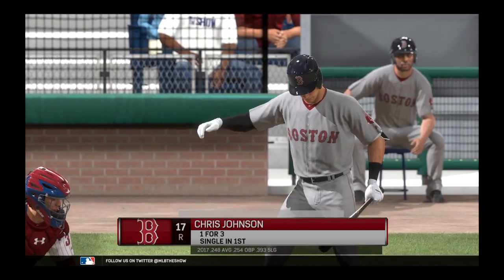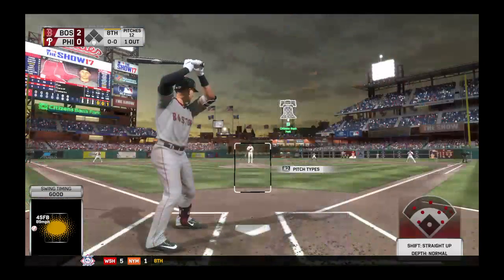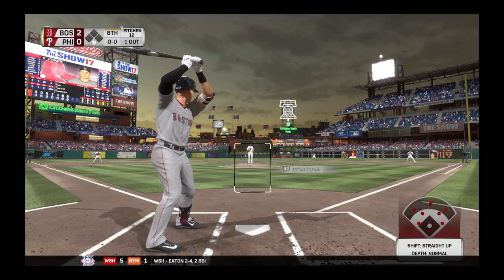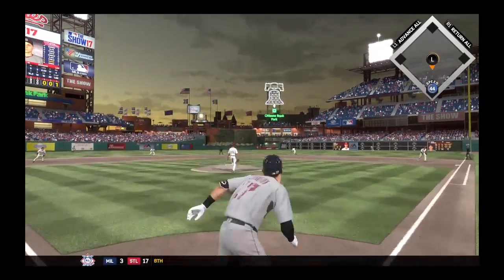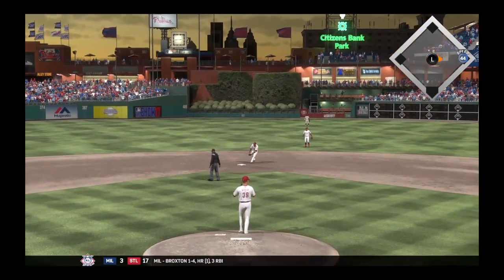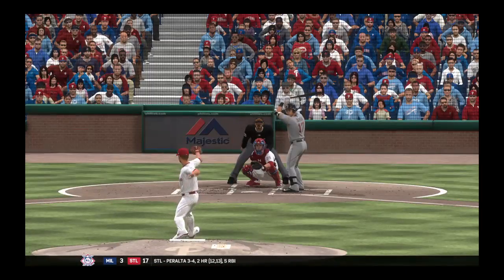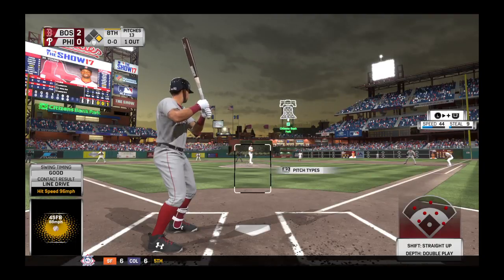Here's Chris Johnson now. He's working on a 1 for 3 thus far. Chris Johnson. Into the windup and the pitch. Liner towards second and into center field as he's aboard with a 1-out single. They've left a lot of men on base. They've had plenty of opportunities, and here's another one. After a base hit, they find themselves with another runner on. Let's see if they can bring somebody home this inning.